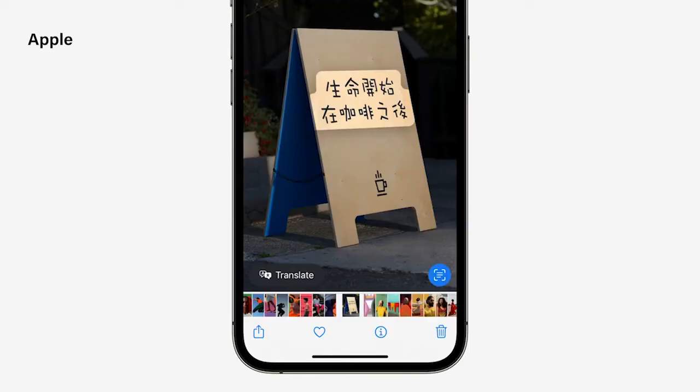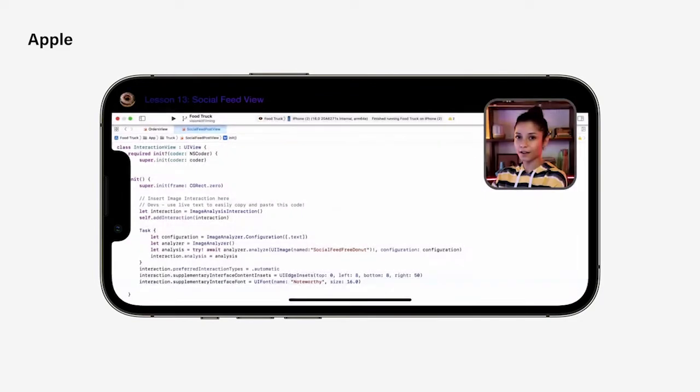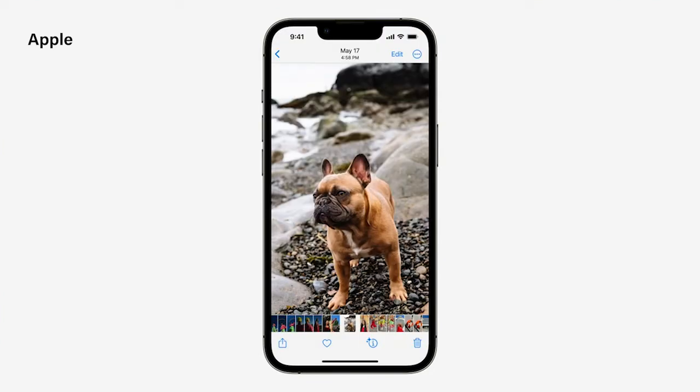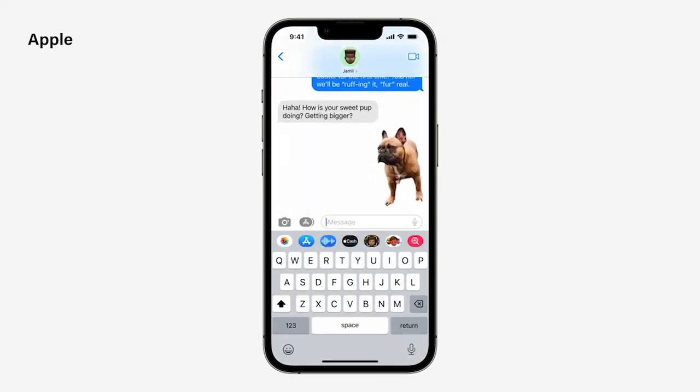Number 4 is Live Text. iOS 16 now allows you to not just copy text from pictures, you can now pause a video and copy text from it. And in a picture, you can hold on to the image, and in a second or a blink, the picture will be outlined and cut out of the background, and you can paste it anywhere or share it with anybody. Awesome, you're about to have fun. We're making a lot of stickers.